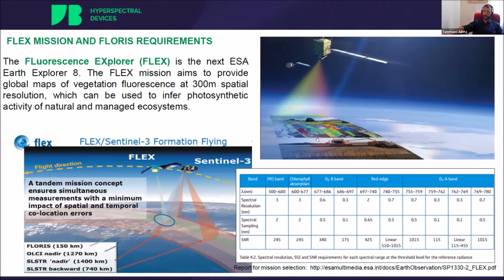I'm making this focus on FLEX because we are collaborating a lot with the European Space Agency, and in particular, our instruments are somehow used as a reference for future probably Cal/Val activities of the satellite, and so we developed them according to the specification in terms of spectral characteristics of the spectrometer of the satellite mission FLEX.